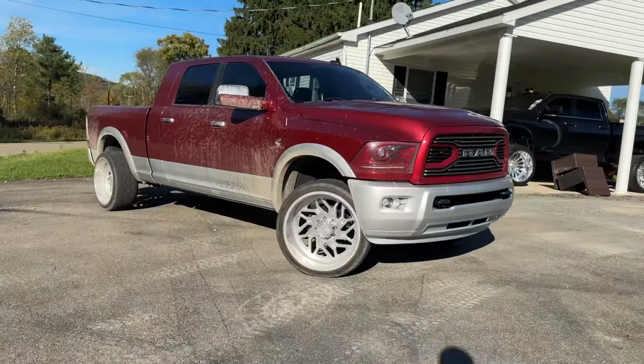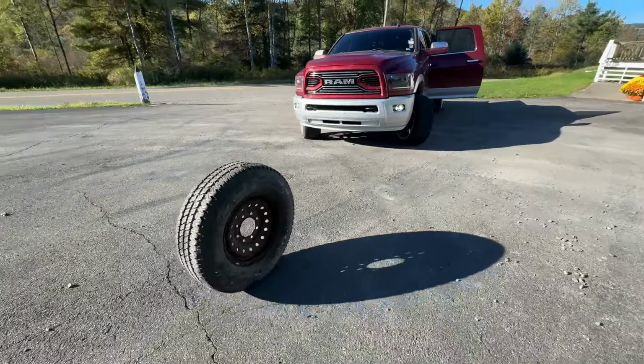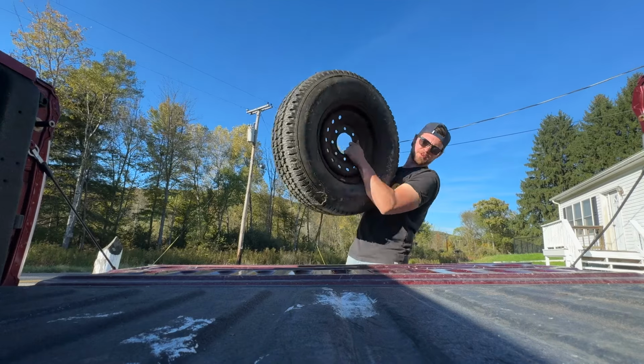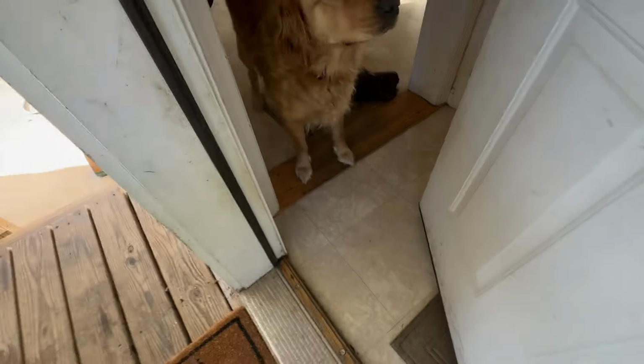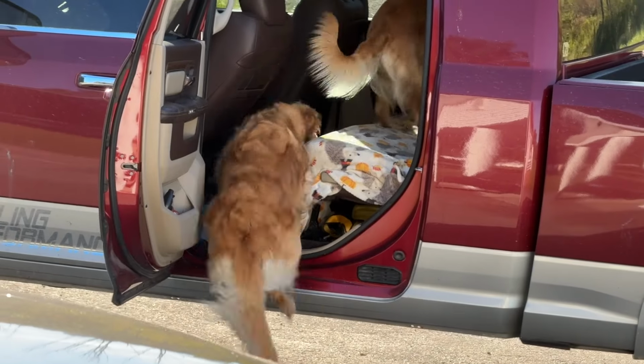Rolling the good old smiley tire out in the sunlight. Look at that good old truck right there. Now it's a beautiful day to walk the tire, boys. Oh, culprit number two. Come on, let's go. Letting the dogs run today, boys. Mint jump, there you go.